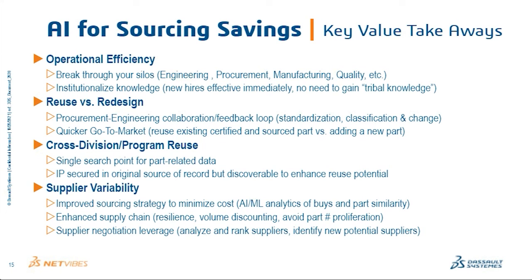And then supplier variability. We're gonna allow you to analyze the suppliers, the parts they're providing for you, the prices that they're providing them to you for, and are they above or below what everybody else is, and being able to do that very quickly to make sourcing decisions or help with your supplier negotiations.